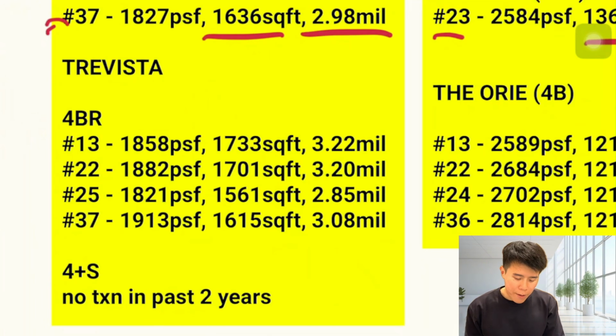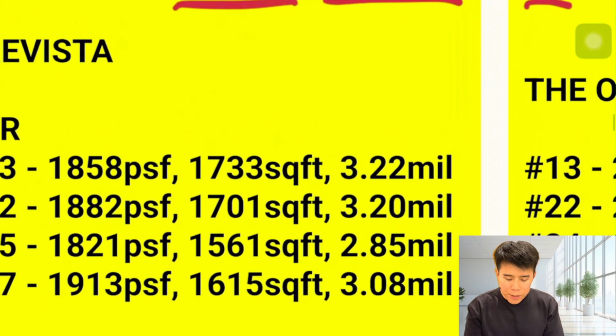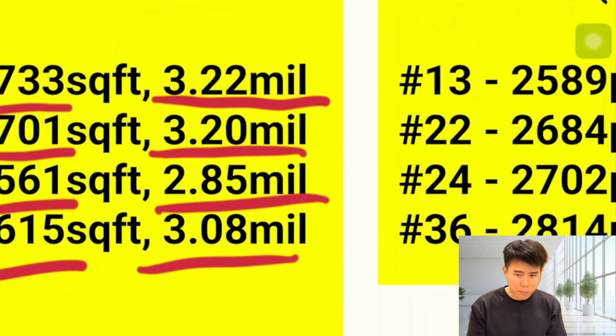So next one over here, we have the Trevista's 4-bedroom type. The reason I have so many transactions from Trevista is because they have a lot of different 4-bedroom layout types. So you see level 13, level 22, level 25, level 37, and they all have different sizes from 1733, 1701, 1561, and 1615. And at 3.22 million, 3.2 million, 2.85 million, and 3.08 million.